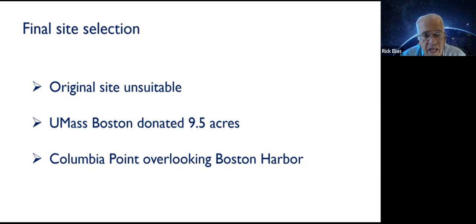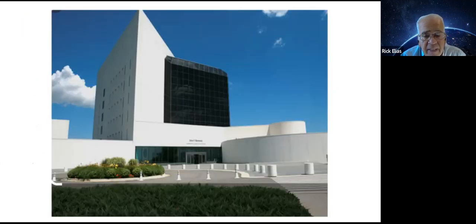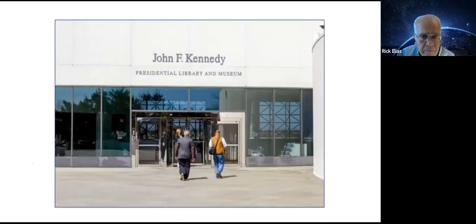So IMP had to scrap his original plans and start from scratch again. And finally, 16 years after his death, in October of 1979, the library opened to the public.